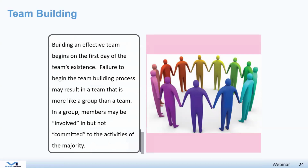So team building is a must for a project team. And from day number one, when you start working on the project as a project manager, you need to start thinking how you will build your team and end up having a high performance team. The idea is that you do not want to end up having a group of team members, but rather committed individuals to the project objectives that you can refer to as a team.